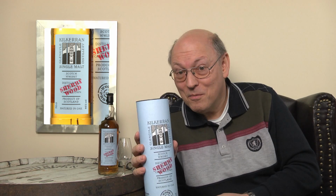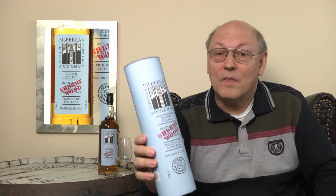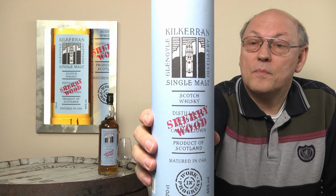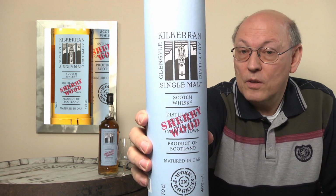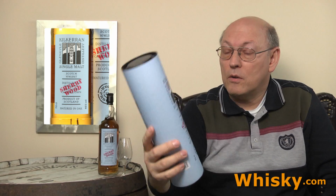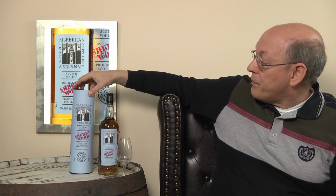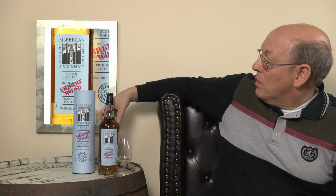Product of Scotland, matured in oak. Matured in oak. Of course, only a whiskey may be called whiskey when it's matured in oak. Why do they write it on the bottle? Yeah. This tube is the typical tube of a normal Kilkerran whiskey, and this red diagonal writing, sherrywood, distinguishes this whiskey from the normal one, so it's matured in sherrywood.